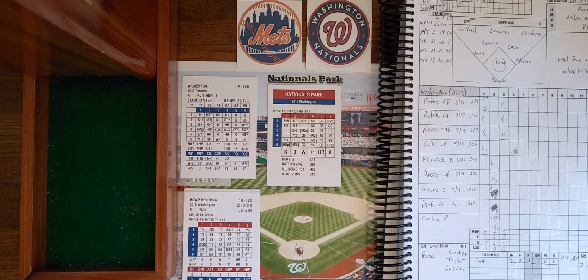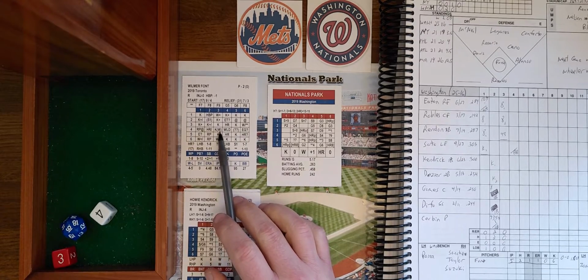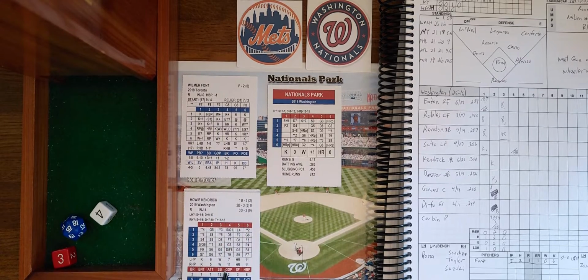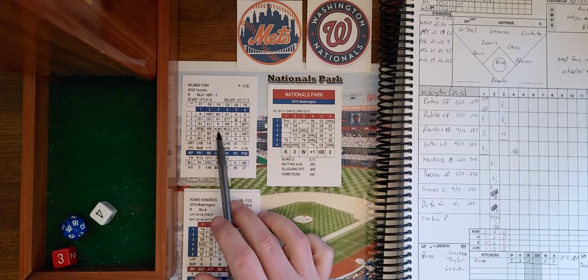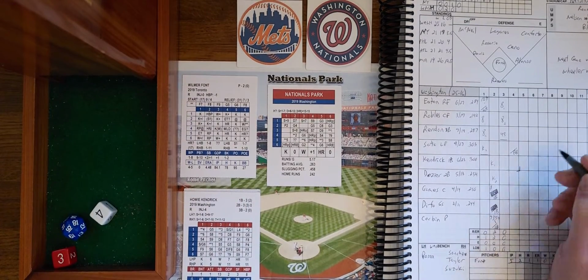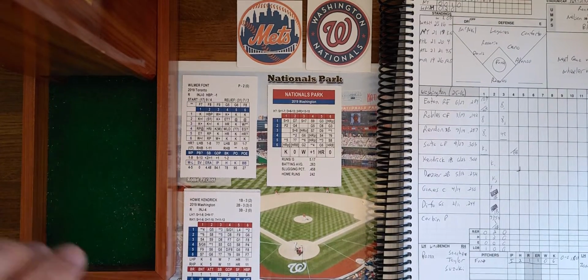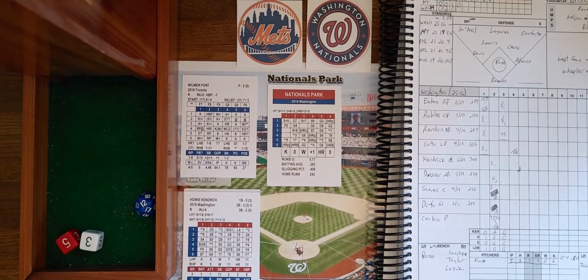Here's Howie Kendrick. Font to Kendrick, 3-4. 3-4 is a strikeout chance, but he's tired, so it's actually going to be a walk chance. 16 will be failed, but he's going to have to be removed after this because he's going to be completely exhausted after this, so they will have to remove him. But Kendrick, since he doesn't walk, will end up getting the swing.